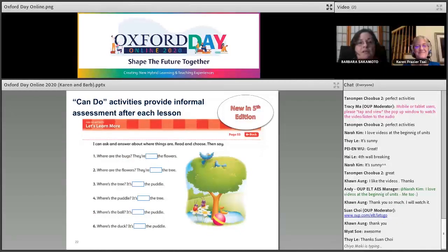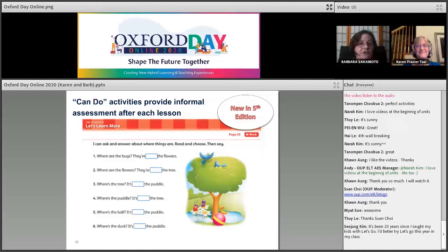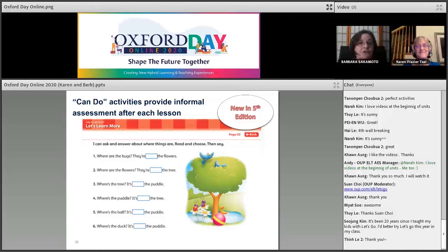So one more thing that's new in the 5th edition is something that was added because teachers asked. They wanted more assessment. They wanted a chance to see if students understood what they'd learned right after learning it. So at the end of the lesson, there is an icon you can click, and you come back to a can-do activity to check what they got. So if you're doing it together, then you would get a pop-up that gives the option.